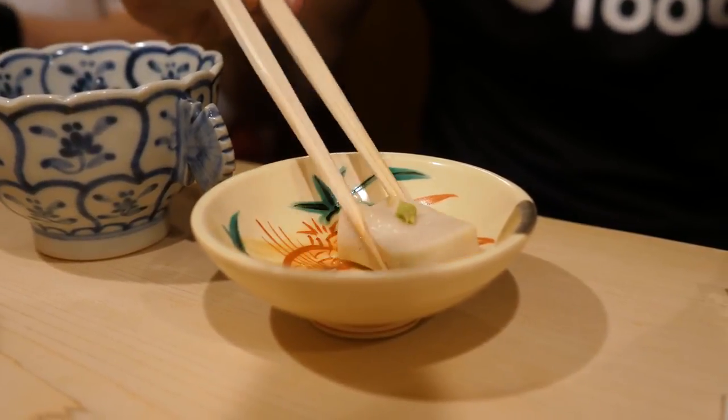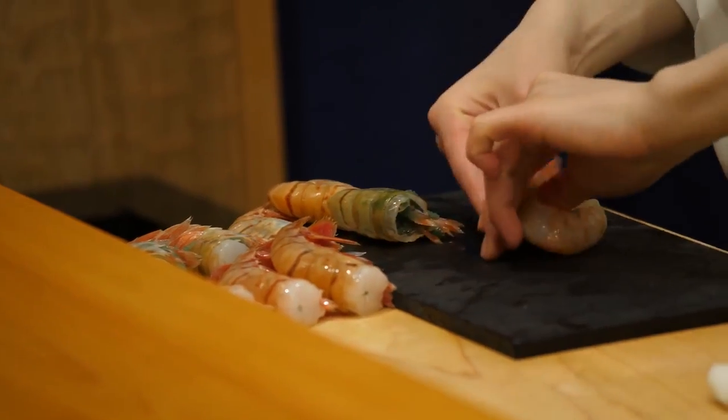Okay, and the piece of tofu. How old is the tree? That's sesame. I think that's like sesame tofu. 300 year old.